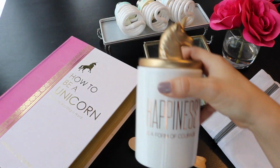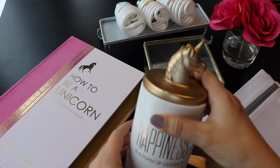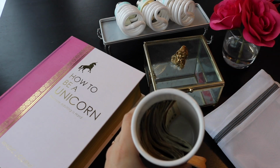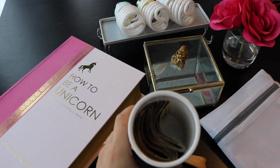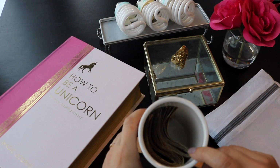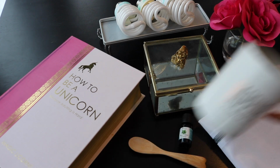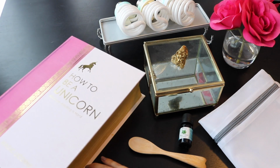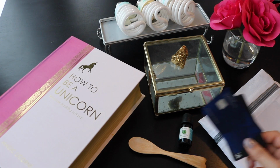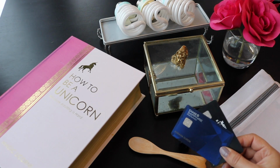This happiness is a form of courage container, which I actually used to store all the money that I made from Rover. If you're interested in making money from Rover, I have a video for that, but I'll be depositing all this money into my bank account. And then we have the How to Be a Unicorn Because Adulting is Hard book display box. And I'll be recycling these 2 credit cards when I go to the bank.